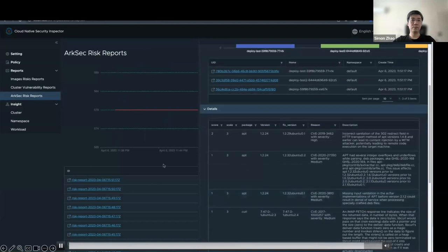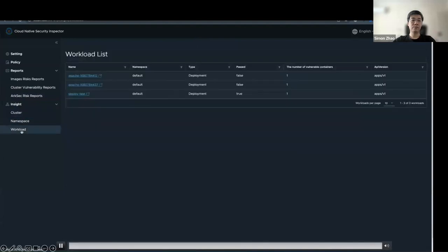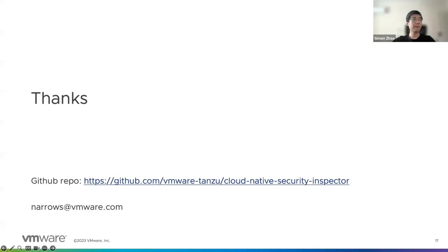Another area for the security auditor is to view not only the security posture, but also the risk trends, which we organized into three categories: cluster, namespace, and workloads. Okay, so that's all for the demo, and for more detailed information, please visit our GitHub repo.